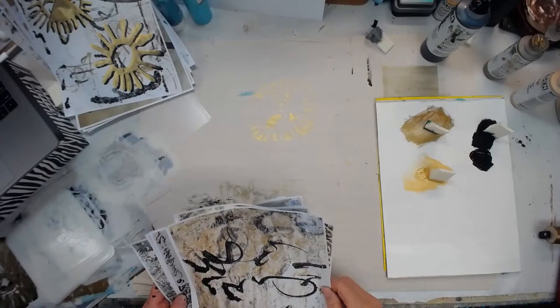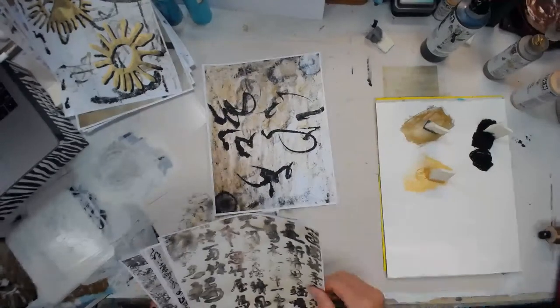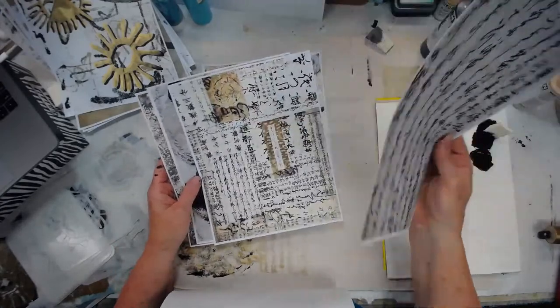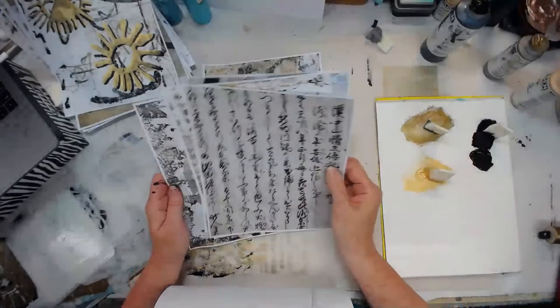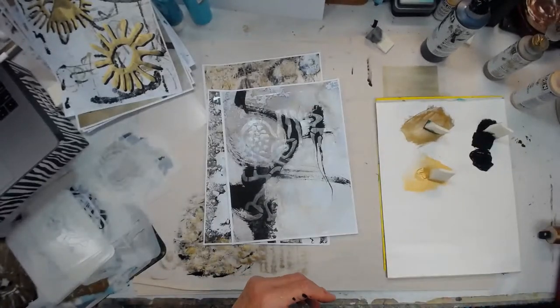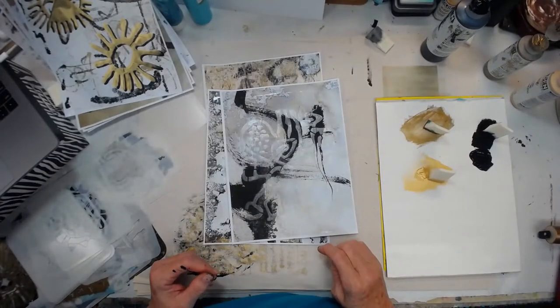I was looking for one specific one. Here's one with some light on it. These I pulled out from another month. I think these were October. Oh, these are the two I want to reprint on. Okay. See, I knew it was in there somewhere.